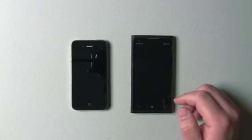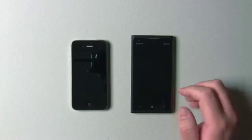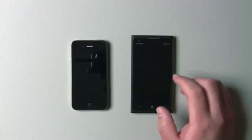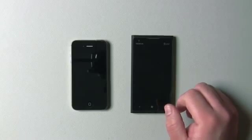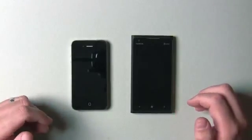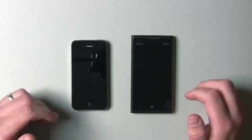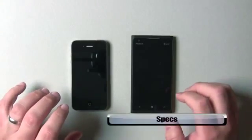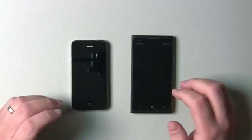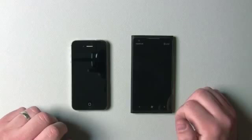Both of these phones are the latest and greatest that run their own operating systems, which is Windows Phone 7.5 Mango on the Lumia 900 and iOS 5. Both of them should be updated fairly soon, but we don't know what those updates are yet. Let's talk about specs. Specs in both are pretty good. Neither of them seem to lag or anything, but let's talk about the actual numbers.